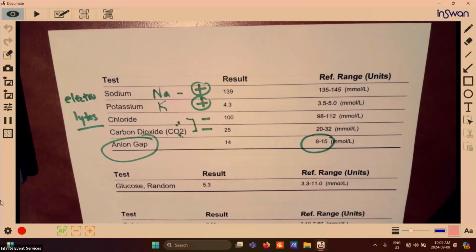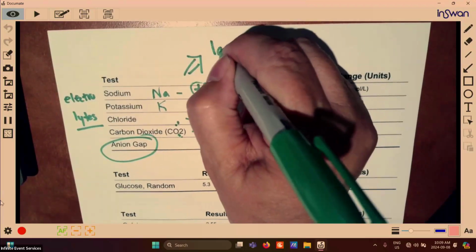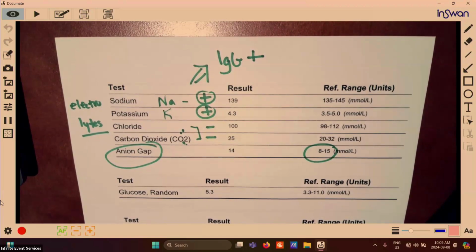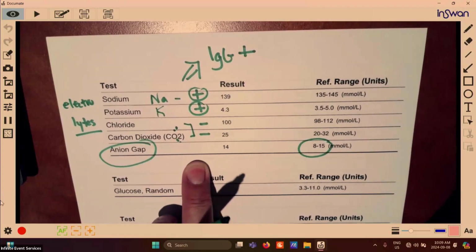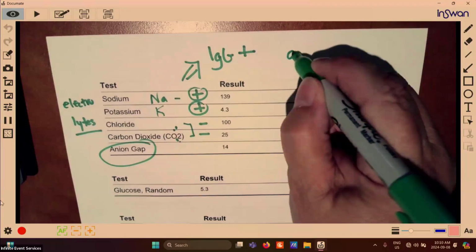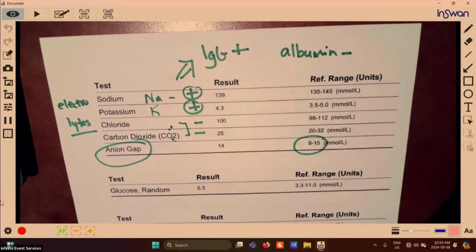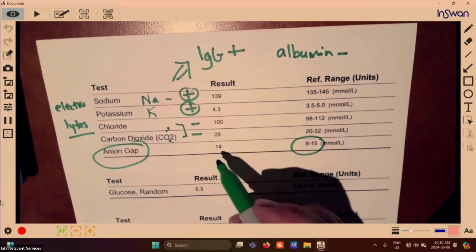And so weirdly, for you guys with multiple myeloma, if your monoclonal protein is IgG, it's positively charged. And so your gap might always be reported as weird because you have a little too many positives. And then also, if your albumin is low, it is a negatively charged ion. And so again, it will make your gap out of whack.